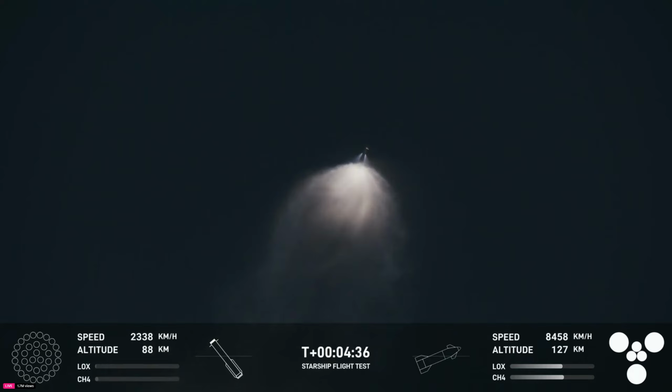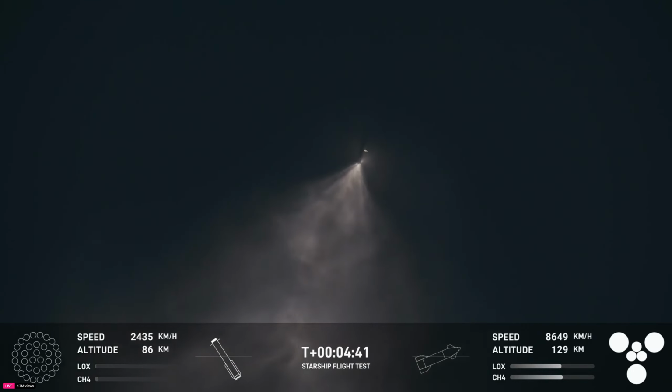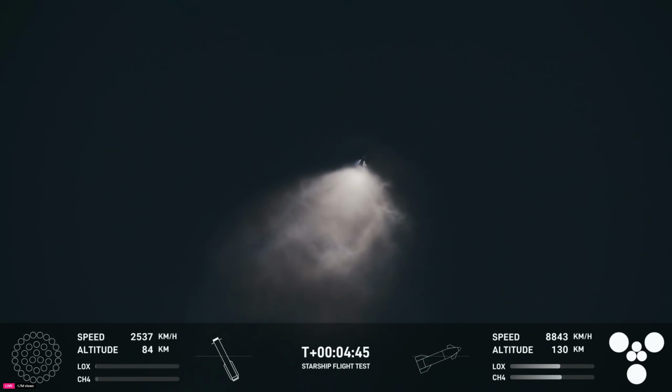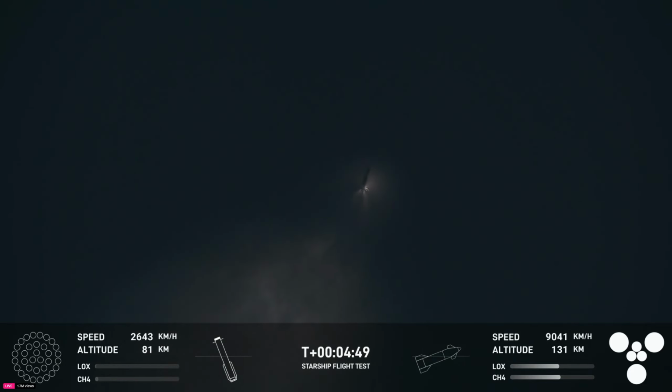So incredible to see these views. You can see the ship on the right-hand side of your screen. All 6 Raptor engines are under full power. Once again, the booster is making its way back to the launch site.